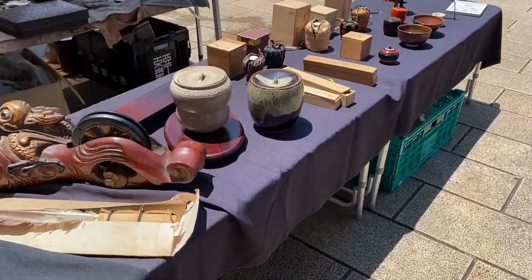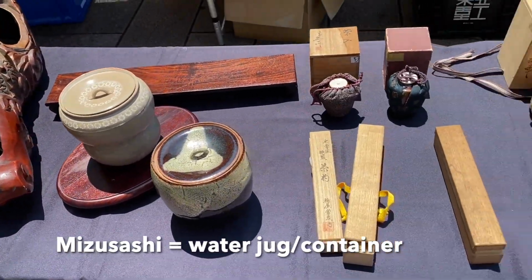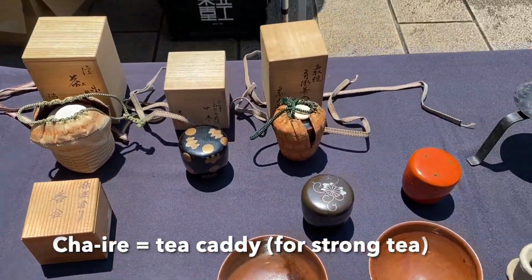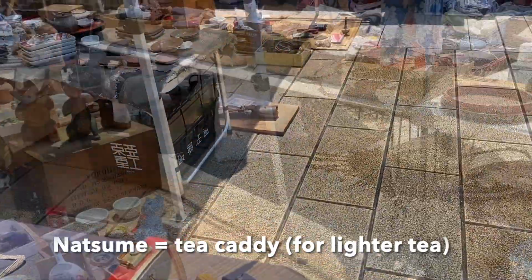It's quite impressive. Some mizusashi containers where you keep water in for tea ceremonies. And those things in pouches are tea caddies. They're called chaire, and so are these lacquerware ones. They're called natsume.